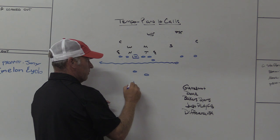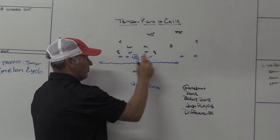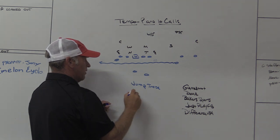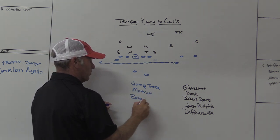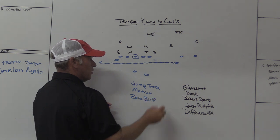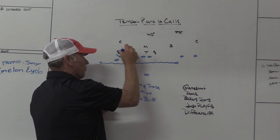Okay, so the original drawing, quads to the field. All right, we're going to jump, trade the tight end. So the first thing we're going to do is we're going to jump, trade the tight end. Then we're going to motion. Okay, and then we're going to go back and we're going to run zone bluff. So now coming off the motion, we're going to come back and we're going to go zone read.